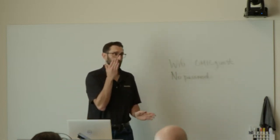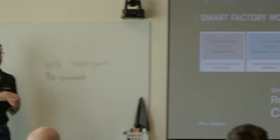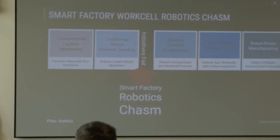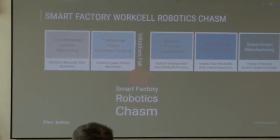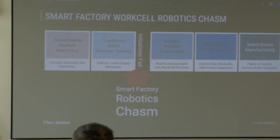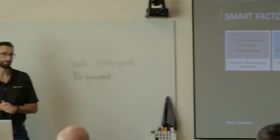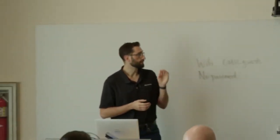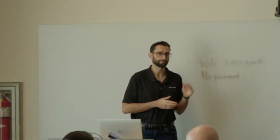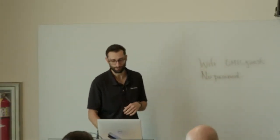So it's where you have your first or second robot, you can implement it and put it together, and maybe you can piecemeal some things to make it operate. But if you're looking to scale to a point where anybody within your facility can operate these robots, and you're able to increase the volume of robots across your manufacturing floor, we see that a lot of initiatives fail. We look at it as the robot chasm, from traditional robot machine tending to robot-driven manufacturing.